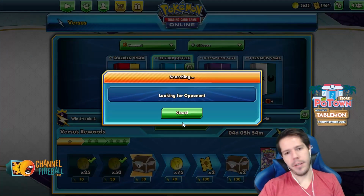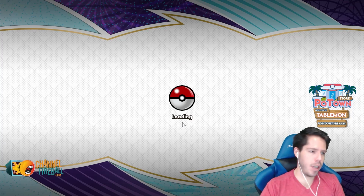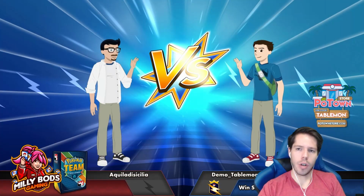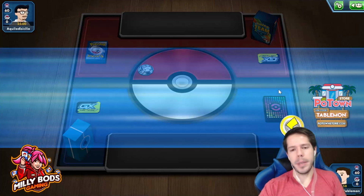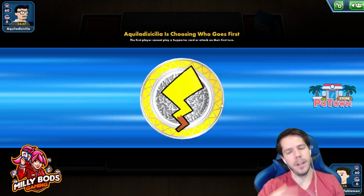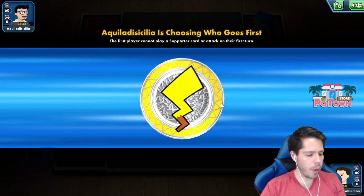Because of Metal Weakness, I feel like this is definitely a step below the Shadow Rider CALYREX VMAX. But hey, if we run into some Victini, Centiskorch, Tempesard, or even Pekoms, like anything that's not Lucario Metal or ADP, I feel like we'll be able to be okay.